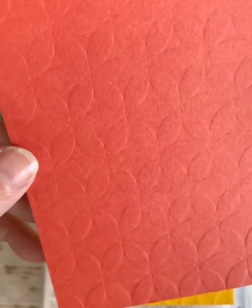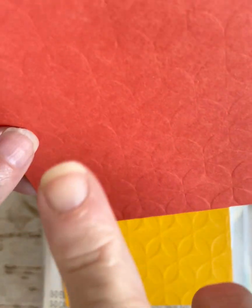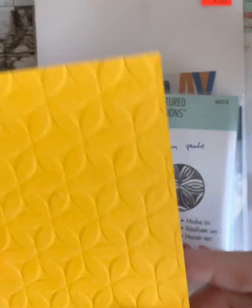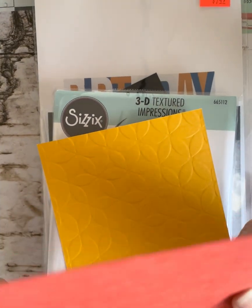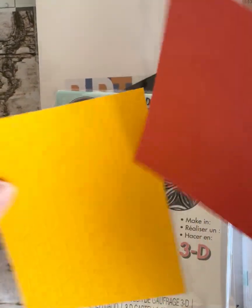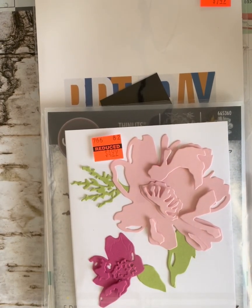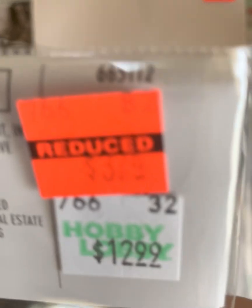Now this one I did, here it is. You can't see that very well. I spritzed it with water, but then I did my plate and my embossing folder, and it obviously wasn't enough pressure. So then what I did is I took my plate with my metal shim and then my embossing folder, no top plate, and it came out much better. So I will be using that as a card base at some point. I may still use this one. It's just very subtle. So got that one, and that was only $3.24. Originally $12.99.